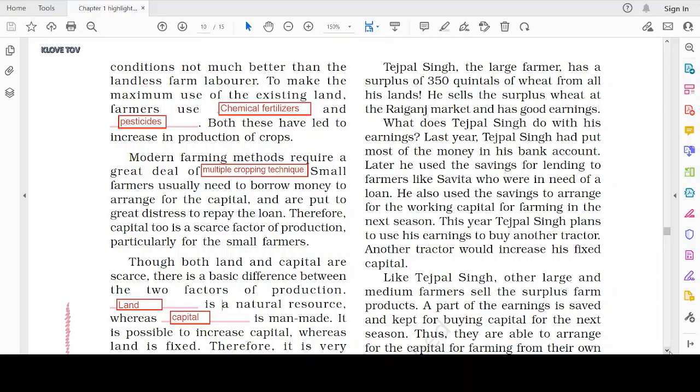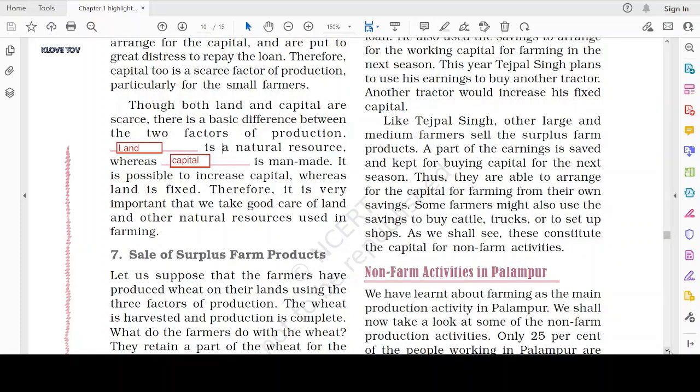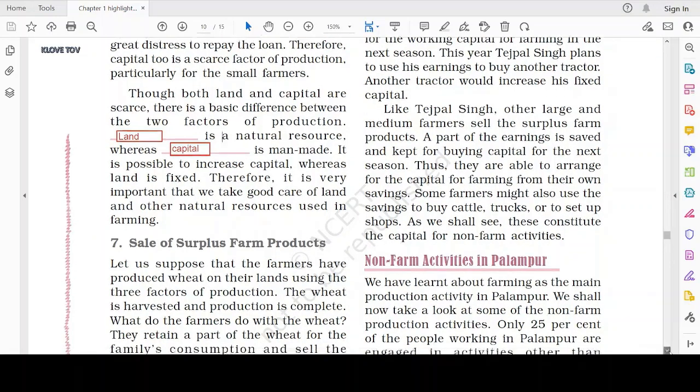Modern farming methods require a great deal of capital. Small farmers usually need to borrow money to arrange for the capital and are put to great distress to repay the loan. Therefore, capital is a scarce factor of production, particularly for the small farmers. Though both land and capital are scarce, there is a basic difference between the two factors of production. Land is a natural resource, whereas capital is man-made. It is possible to increase capital, whereas land is fixed. Therefore, it is very important that we take good care of land and other natural resources used in farming.